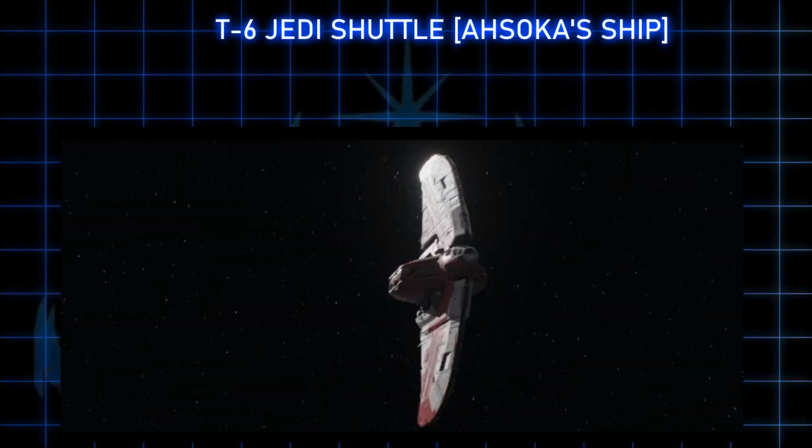Next we have Ahsoka's own ship, the T-6 Jedi shuttle. This Jedi vessel was used quite a bit by small teams of Jedi such as Master-Padawan combinations.